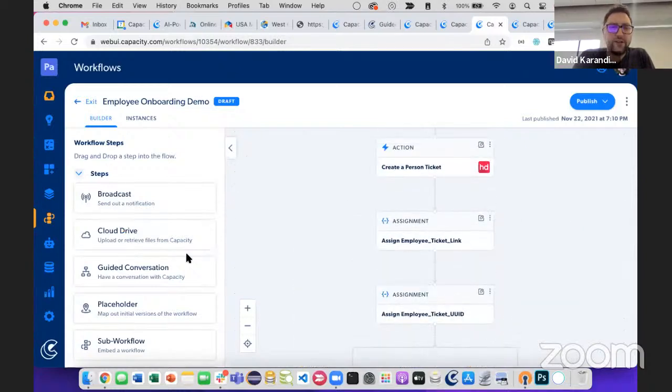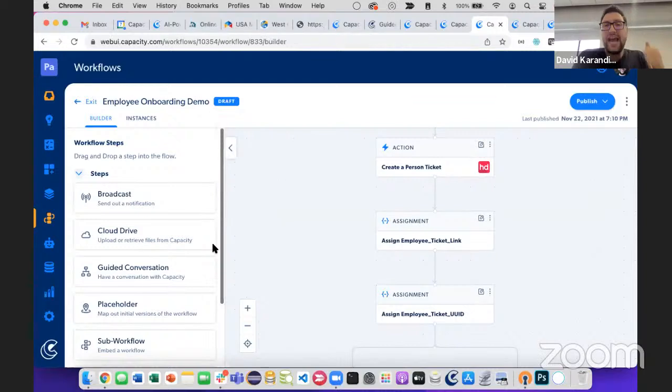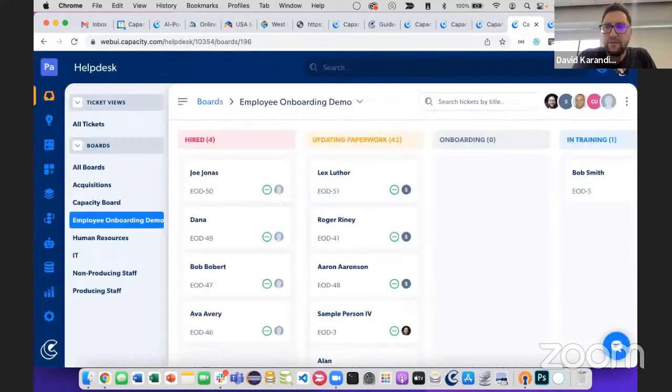Now, in terms of what you can add to the workflow, you can do broadcasts, cloud drives, guided conversations, placeholders, sub-workflows, tickets, variable assignments, and then any of those apps that we talked about earlier can be added to the workflow as well. Now, to show what this would look like on the other end, this is from our friends over at Panorama. This is kind of a little demo that we're working on with them.